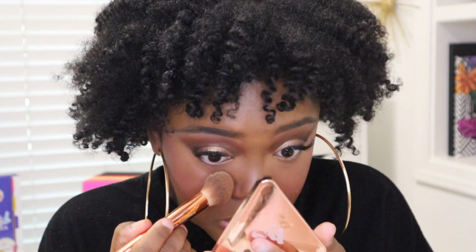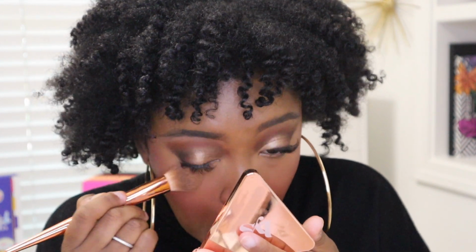I'm just going to make sure my concealer is not creasing on me. I'm really excited to try this powder. Oh my gosh. I don't usually use a lot of pressed powders to set under the eye. I have recently with the Kosas powders, but I know for a fact I'm going to really like this.